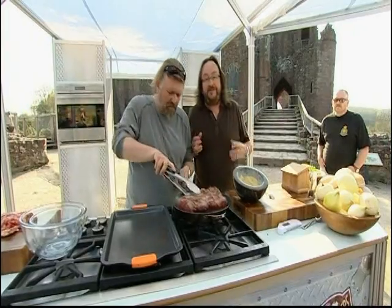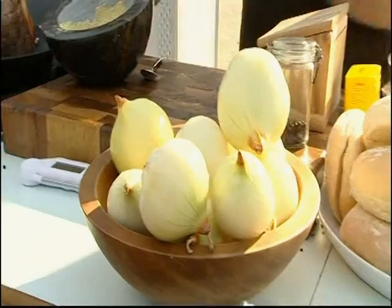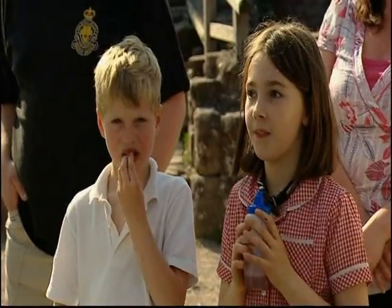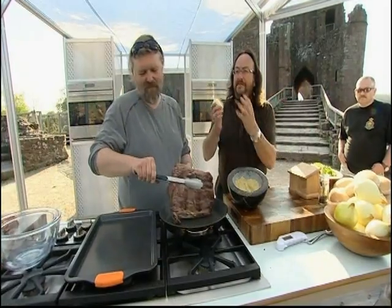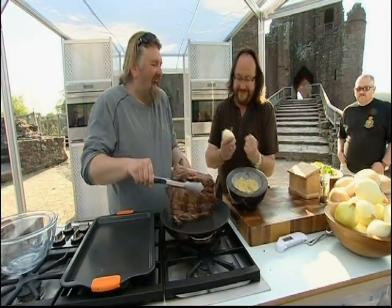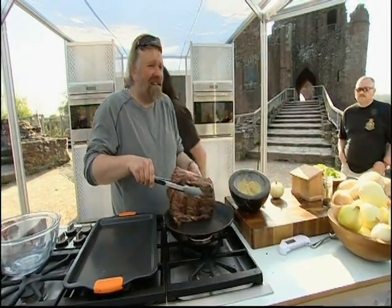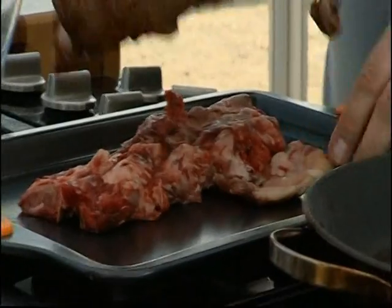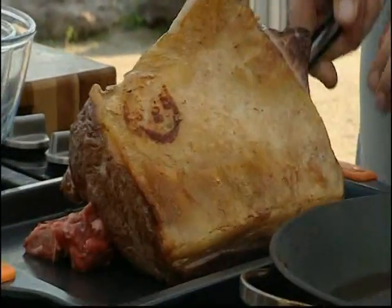And we are going dead traditional on this one. You can't do beef without the mustard and without onions. So all that wonderful rendered down fat, we're going to put some butter in there and do a whole heap of fried onions to go with the beef. Oh, it's my sort of food. It's great. Okay, that's the bone. We're going to use that as a little trivet.